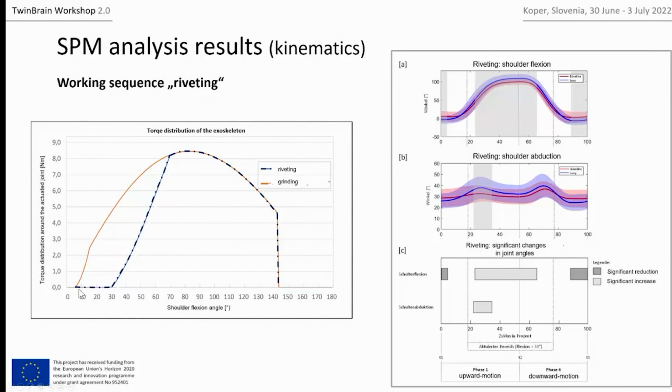Because the exoskeleton is producing a force that is applied onto the shoulder, we have to know what kind of torque distribution is being applied. So when does the exoskeleton actually support us with force? What's being used in riveting was torque distribution. This is the blue line, and I'm going to explain that.